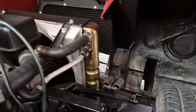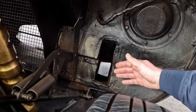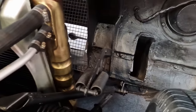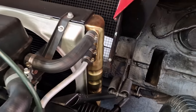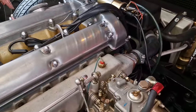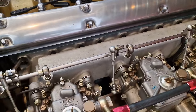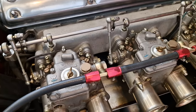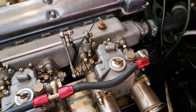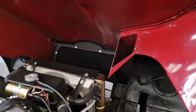Oh, look in the hood, look at the big vent gap. That is for cooling the front brakes. Look at the radiator. This manifold's interesting for the Webers. I don't recognize it. These are Spanish made replica Webers. Oh, the bonnet's looking pretty good inside.